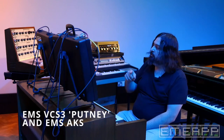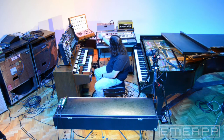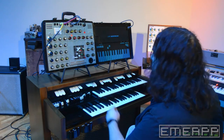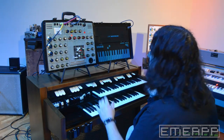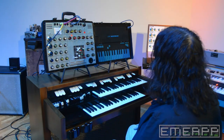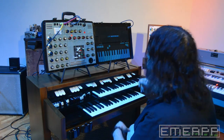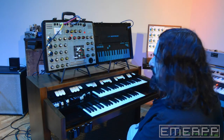So now we're going to move on to these EMS synthesizers right here. So to my right is the original VCS3 Putney, and over here is the AKS Portobello model. And both of these are virtually the same instrument. The main difference is obviously the wood casing versus the plastic Samsonite suitcase style, which also houses the digital keyboard sequencer, hence KS. So Pink Floyd had both of these at different times in their careers.